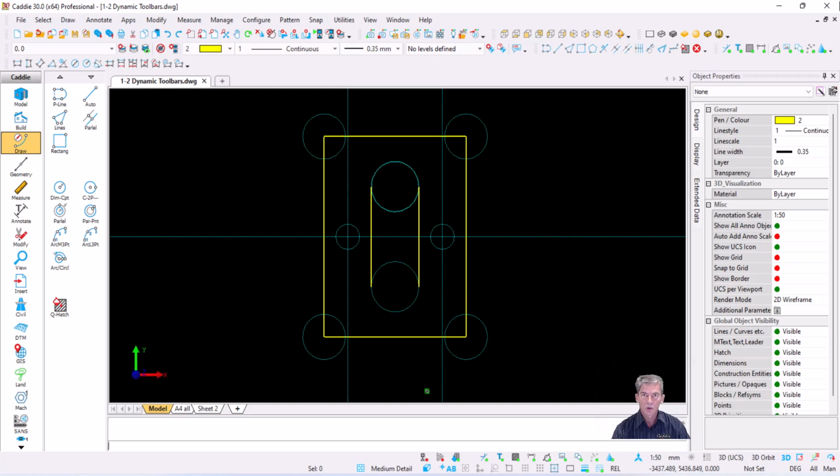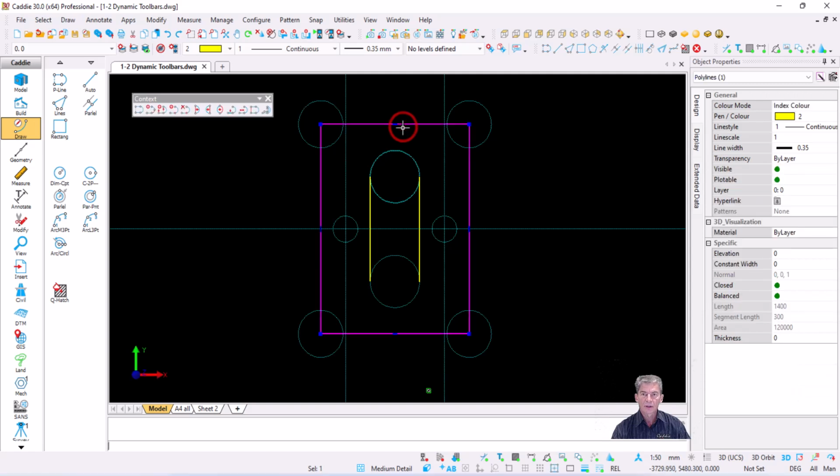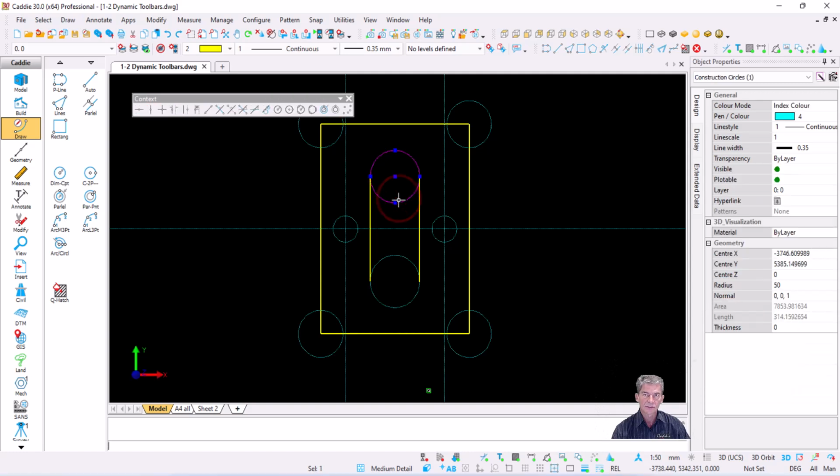The context toolbar. Now it's the existing command on the left hand side. I'm just going to bring it closer. Is the context toolbar. Now the context toolbar works as soon as you click on an object. So if I click on a line, it will give me line related commands. If I'm going to click on a construction circle or a line, it will give me construction line and circle commands.